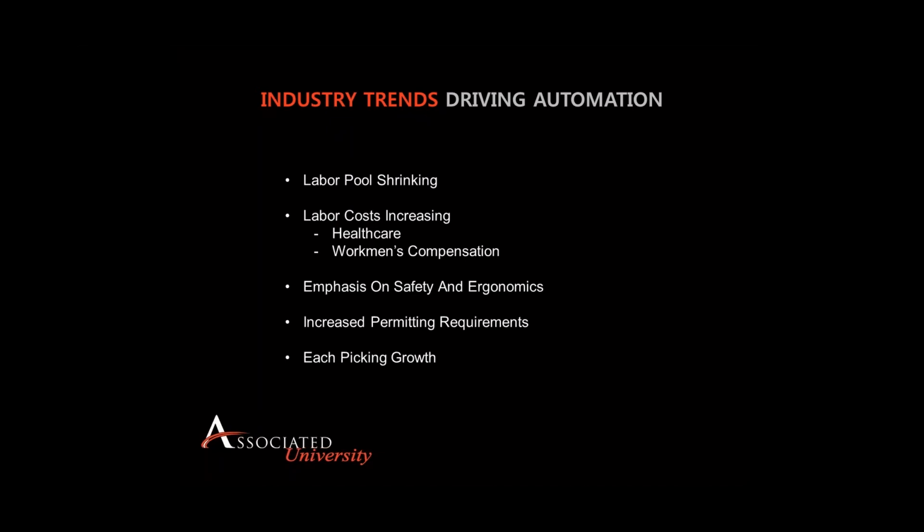On top of that, we have rising labor costs. That combined with healthcare, workman's compensation, all of these things are driving the labor costs up, as well as the shrinking labor pool. Since there are fewer people to fill these positions, that's driving up the wages to fill them.